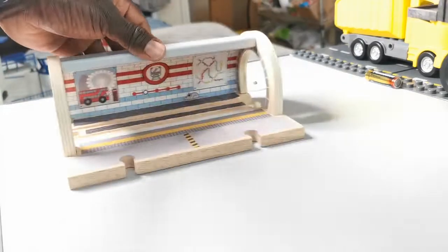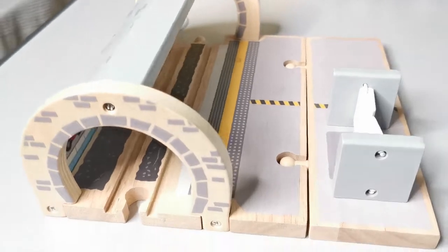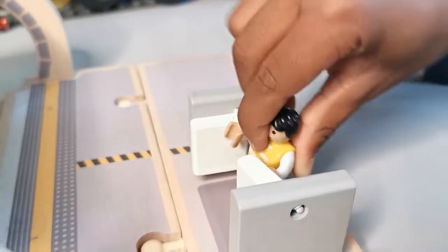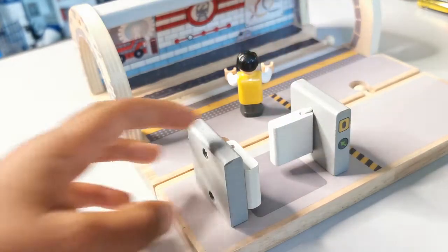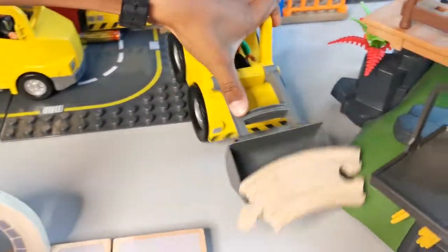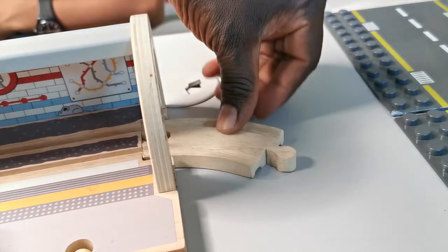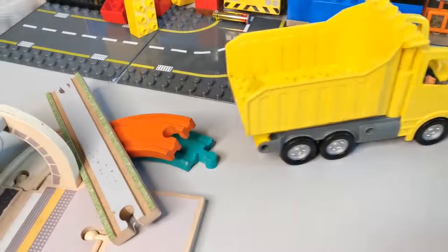And to make it special, we got this amazing railway. We gotta put the railway station to make it nice. And here comes the man. Beep. Into the station. That is a super cool railway station. Oh, a construction truck. A dump truck. That looks like a very big construction.